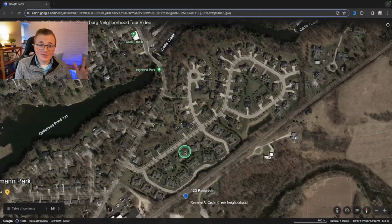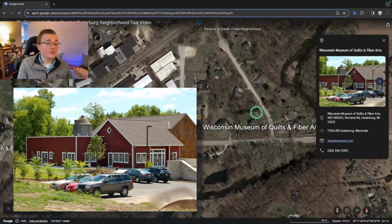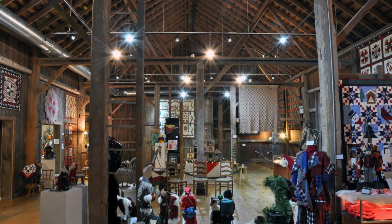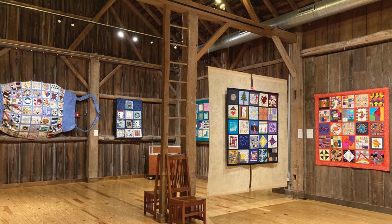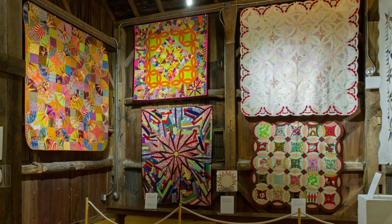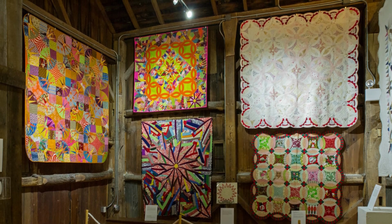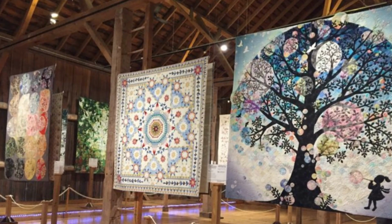So let's dive into the community itself and see what is nearby this neighborhood. As we click over next, I did point out that we're just north of the Wisconsin Museum of Quilts and Fiber Arts. So this is very rarely talked about or visited even in the community. If you're an artistic person, if you're into quilting or whatever, it's nice. Maybe a one-day trip for everyone else just to kind of check it off the list because it's nice, cute, and quaint. But besides that, it is actually a really big deal for the people in a quilting community to come here, check it out.